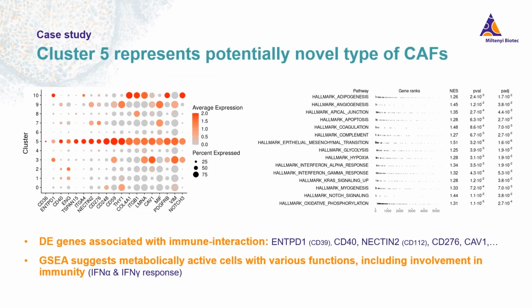Interestingly, one of those three clusters that was enriched in tumor, cluster 5, represents a potentially novel type of cancer-associated fibroblasts. So when we did differential gene expression analysis, we saw that the genes in this cluster were associated with immune interaction and various functions involved in immunity.